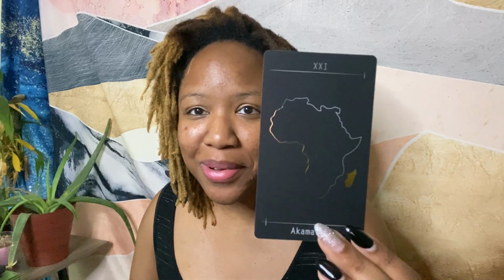My deck is all shuffled up, so I won't even try to do a full flip through. The World is the Akamara card. And look how beautiful. Let me see if I can find it. It should be right on top. Oh, it's not. I must have shuffled it. Oh, there it is. Look how beautiful this card is. Look at that. It's so beautiful.